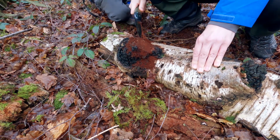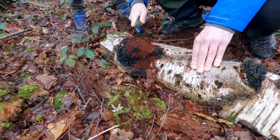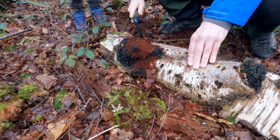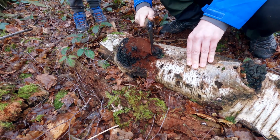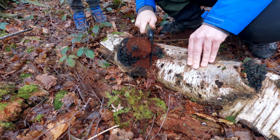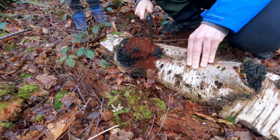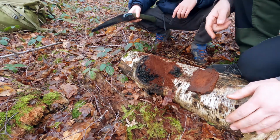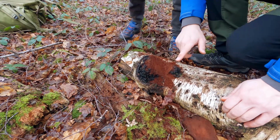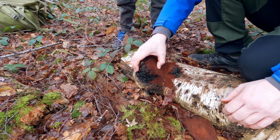So we're going to cut. So we can see now, and we can hear that we're now into the wood because that sound has changed slightly. Well, let's get rid of this first. Cut into there, and that should give us a lovely slice of chaga. Okay, that's 2 pieces cut. We may as well take the rest of this, take it home and dry.